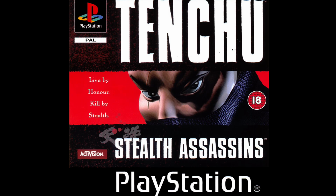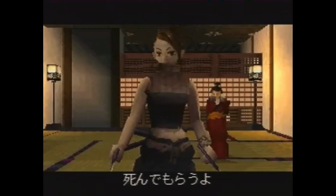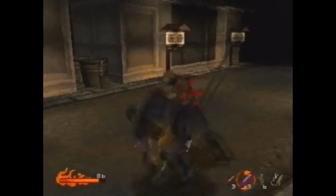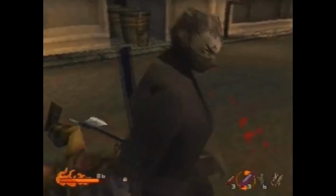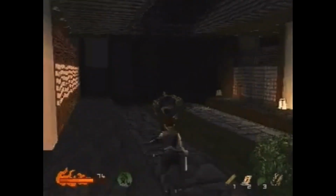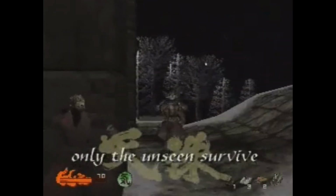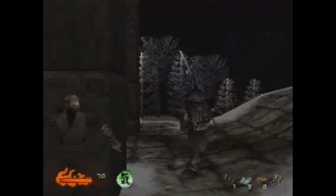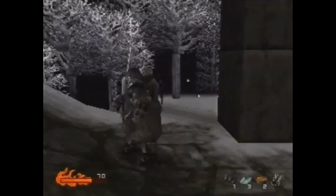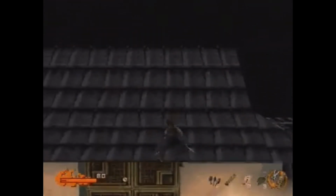Tenchu Stealth Assassins. How many modern stealth games owe a debt to Tenchu? This was the first real stealth game I ever played apart from Metal Gear Solid, but obviously completely different types of games there. I really enjoyed the levels on this where you could go onto the building's rooftops and jump behind people, or you could set traps with, I think it was meant to be like rice, which would attract people and poison them, but if you got there first, you could just stab them in the back.